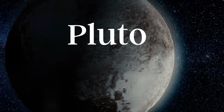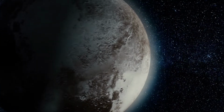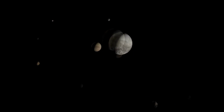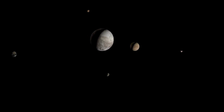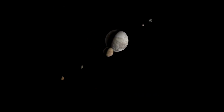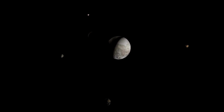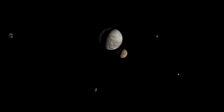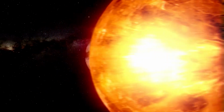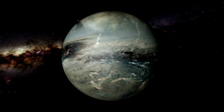The best-known dwarf planet, Pluto, is also the largest in size and the second largest in mass. Pluto has 5 moons. The largest, Charon, is over half the size of its host. Pluto's orbit is not circular like those of the other planets, and it actually crosses Neptune's orbit, which means that Pluto is sometimes closer to the Sun than Neptune is. It takes Pluto nearly 250 years to complete one trip around the Sun.